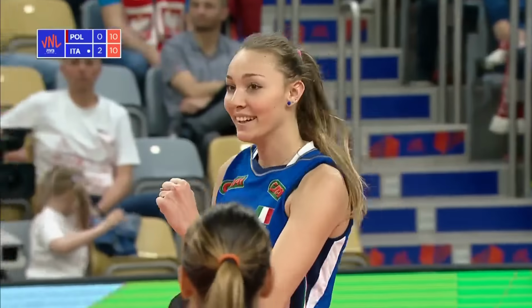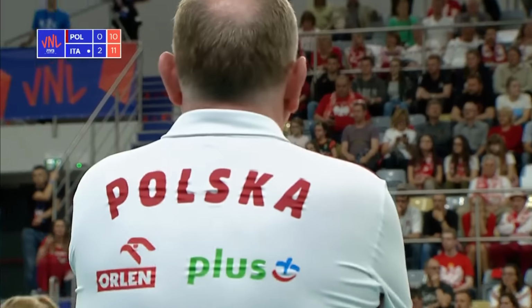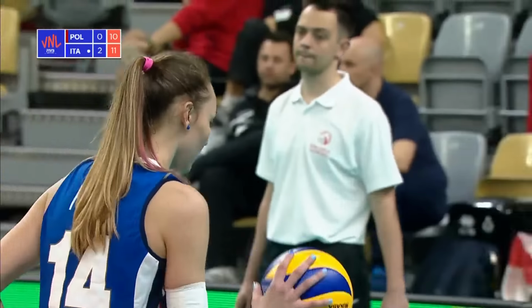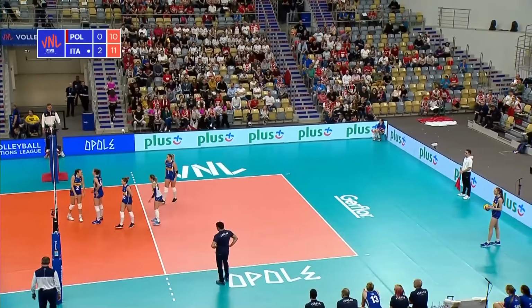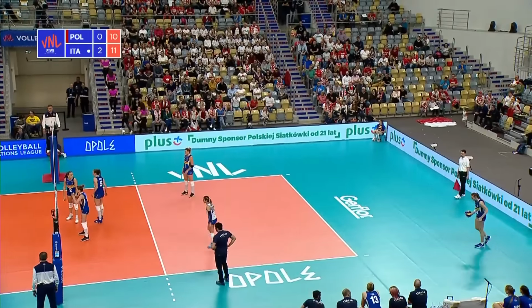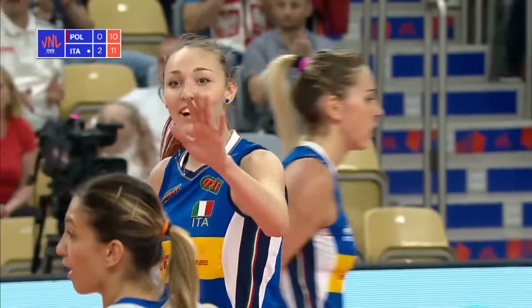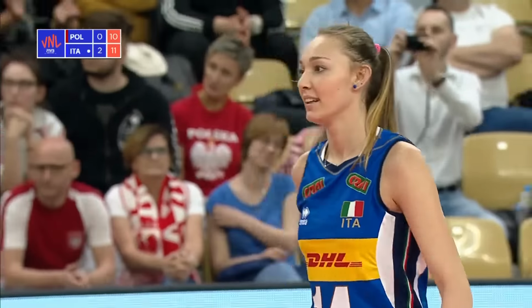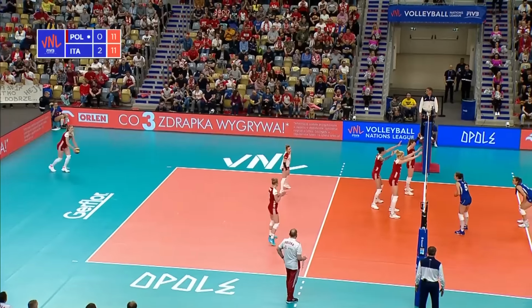Pietrini's serve is an ace this time. Her second of the night to take her into double figures. 10 points overall for the Italian number 14. Elena Pietrini, just 19 years old. Well, she ends with a foul serve. And she won't be happy about that, but Pietrini's had a great game. 11 points all, third set.